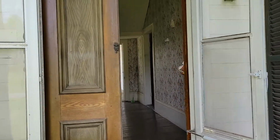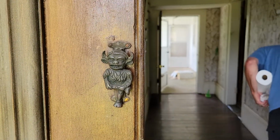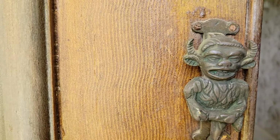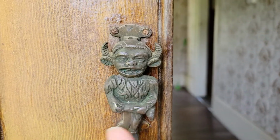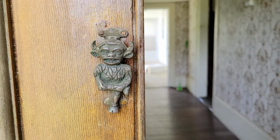And one of my favorite things about the front door is my little knocker dude. He's kind of cute and creepy all at the same time. Like your husband. Yeah, exactly. Just like my husband, cute and creepy all at the same time. Don't really know what his name is, but we need to name him.